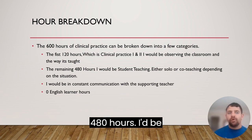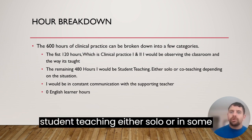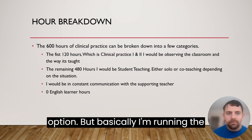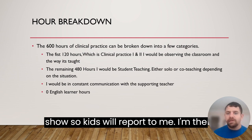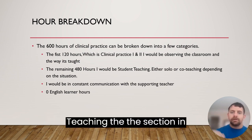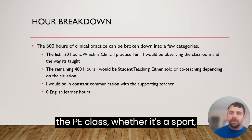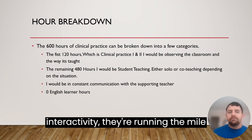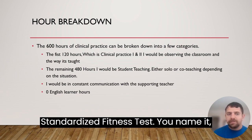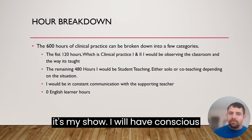Okay, the remaining 480 hours, I'd be student teaching, either solo or in some cases there might be a co-teaching option. But basically, I'm running the show. So kids will report to me. I'm the one taking attendance, teaching the section in the PE class, whether it's a sport, an activity, they're running the mile and preparing for the California Standardized Fitness Test. You name it, it's my show.